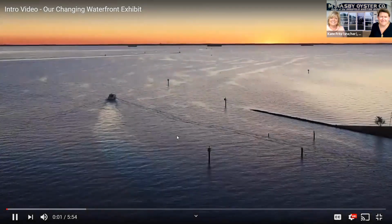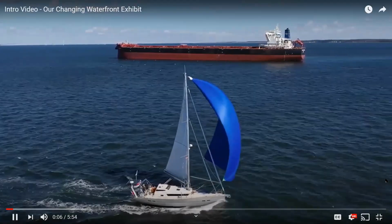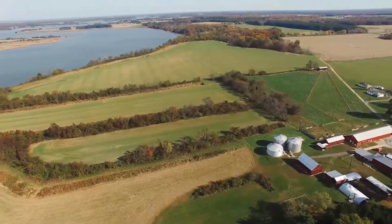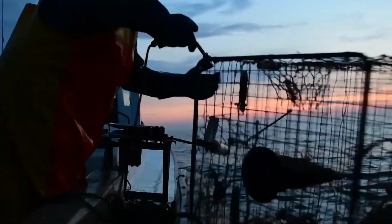The Chesapeake Bay, a critical part of American infrastructure, an abundant fishery and beloved playground, a national treasure under threat. The Bay is all of these things and more.